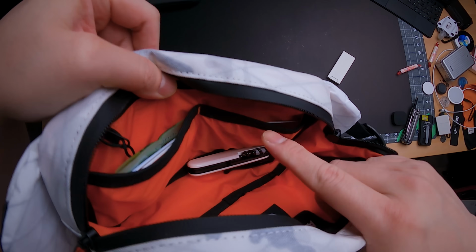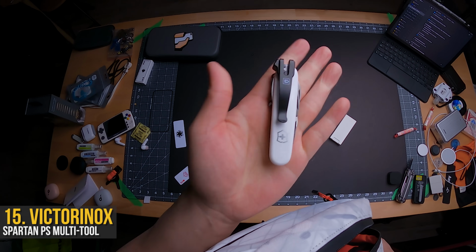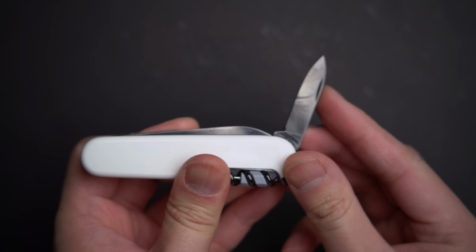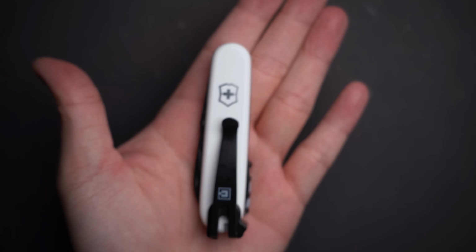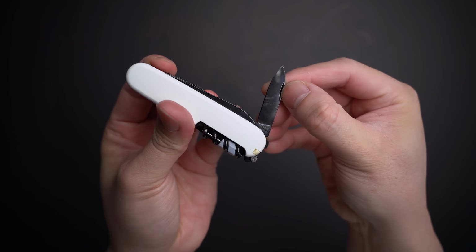Beside that though, we gotta have our tool of choice, this one going to the classic Victorinox Spartan PS, with a few upgrades as well. First off, this gloss white finish is the ultimate whiteout colorway, especially when combined with the accented mirror black finish on the tools. And oh boy, this is it. You've got the standard slip joint lock for tools that require a 2-hand release, but like most Swiss Army knives, it's got plenty of tools for you to choose from.